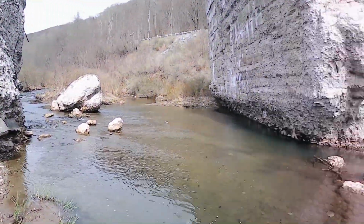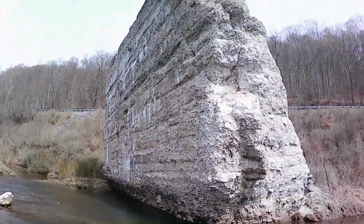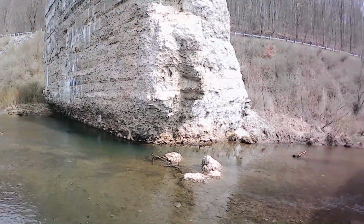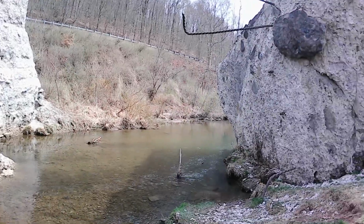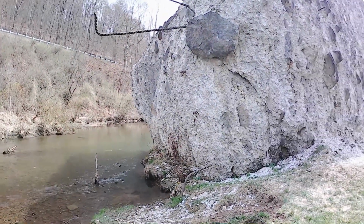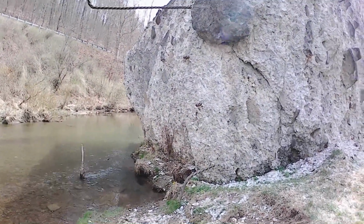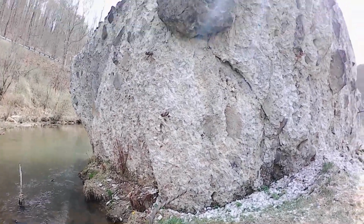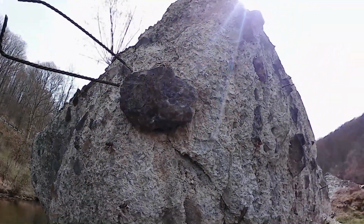And then over here, from this angle, you can really see how far off this section got pushed. And Mr. Fortis was saying, this is the most interesting piece right here because it's the only piece that actually got pushed over. And you can see here this rebar that is bent where this big huge section of the dam was pushed over.